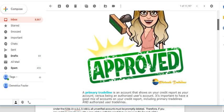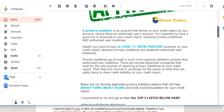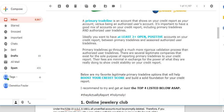So now check this out. Now she ain't lying about this though. So she sells trade lines. Like I sell trade lines. There's a lot of people who sell trade lines. There's a lot of people who scam you for a trade line. Like they won't even give you a trade line. They'll take your money and not produce anything.